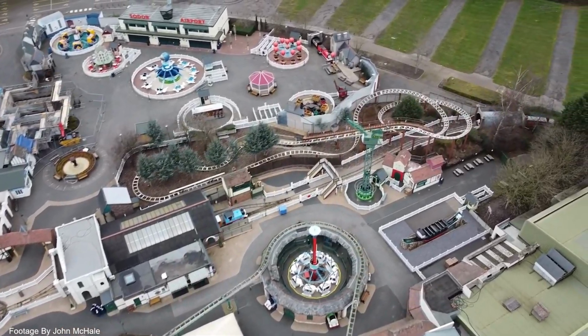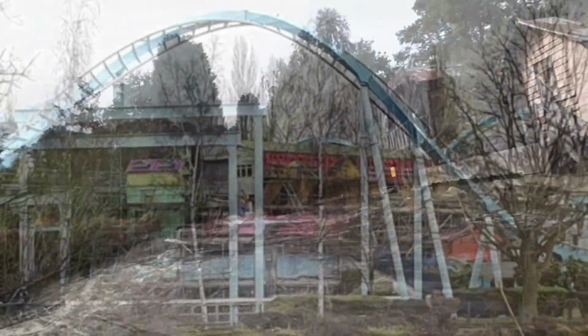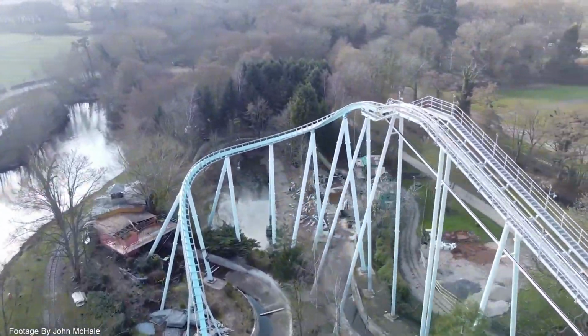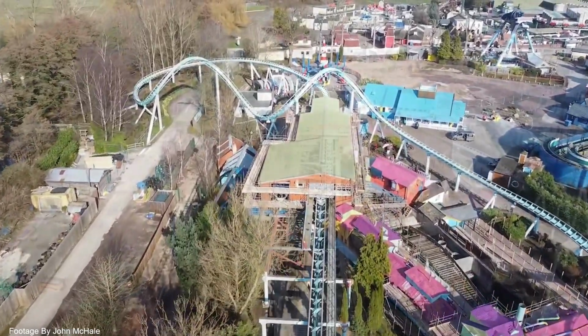Now moving on to the most exciting update, which is based all around Splash Canyon. About a week ago I made an out of season Drayton Manor update where we could see that the station and buildings around Splash Canyon were getting a repaint. In these shots now we can get a good view of all of the scenery getting a repaint and a little refresh.